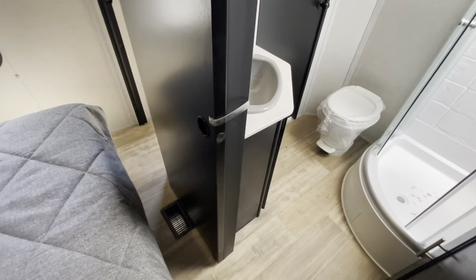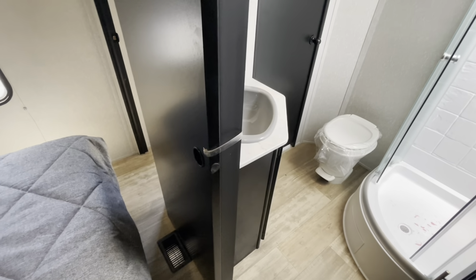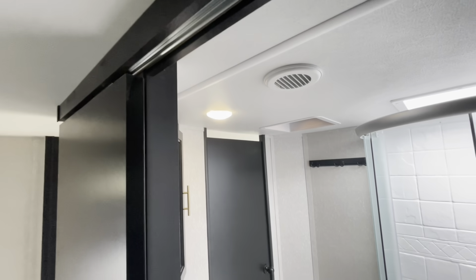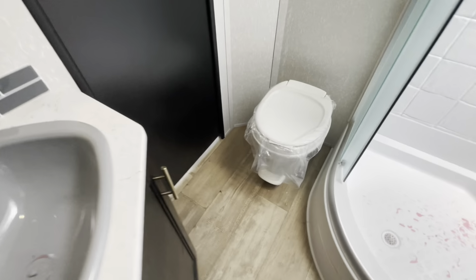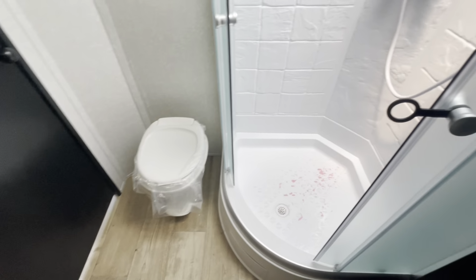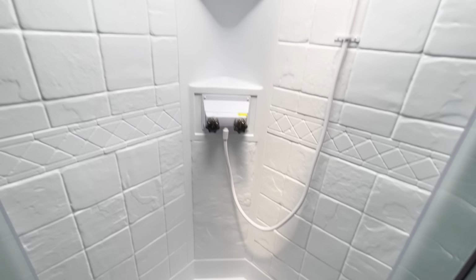Overhead storage. Spot for a TV here. You do have a solid door closing off the bedroom to the bathroom. Got air ducts in the bedroom and the bathroom. Got plenty of room around the toilet. For the shower, I'm 6'5". My head goes right up in this skylight, so a little tight for me. If you're shorter than 6'5", you're good.